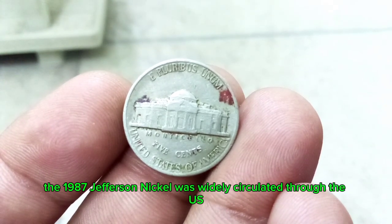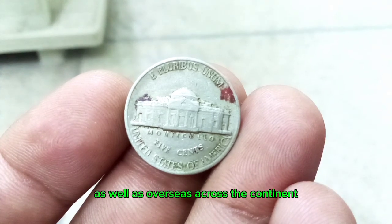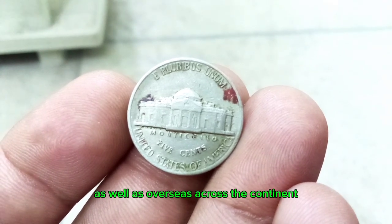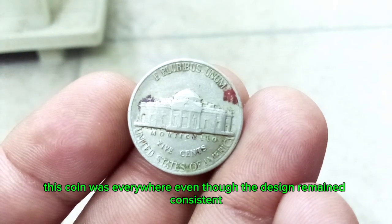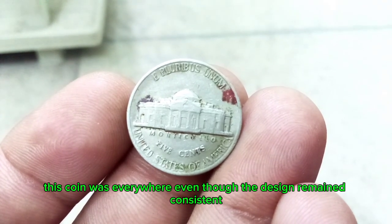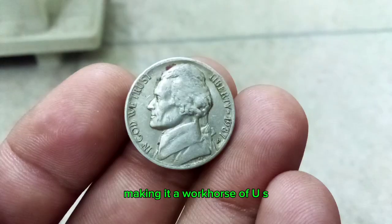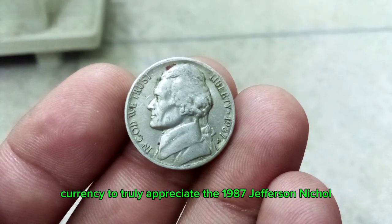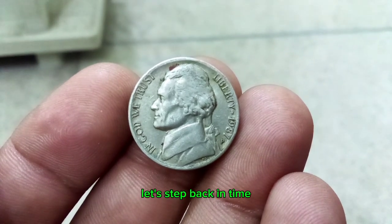The 1987 Jefferson nickel was widely circulated through the U.S. as well as overseas across the continent. From vending machines to payphones, this coin was everywhere. Even though the design remained consistent, the coin's durability ensured it could withstand decades of use, making it a workhorse of U.S. currency. To truly appreciate the 1987 Jefferson nickel, let's step back in time.